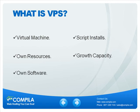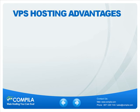If you want us to help you with your VPS server, then you have the option of a managed option. With this option, we at Compiler will take care of server monitoring and important issues such as security updates and patching. This is a very good option if you do not have the time or technical expertise to look after your own server. Now that you know more about what VPS is, let's have a look at some of the many VPS hosting advantages.